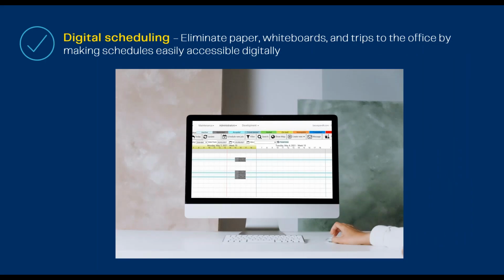A digital schedule will eliminate paper, whiteboards, and trips to the office by making schedules easily accessible from a smartphone or tablet. Having the ability to go offline when the mobile user drops service allows the field to continue their job and get information back to the office when they have received a new connection. Every few seconds, the system is looking for service, and when it is found, the modified and new information is sent back to the dispatcher screen, while receiving any new and modified records as well.